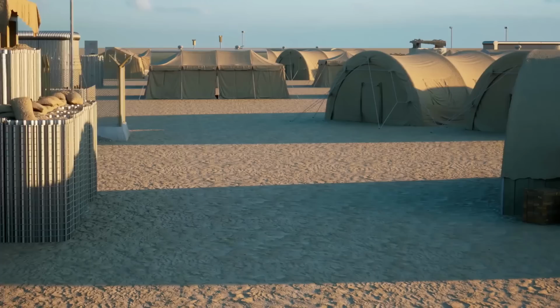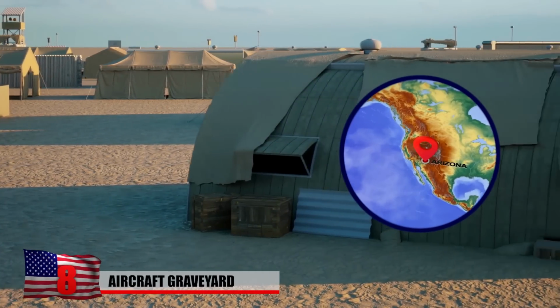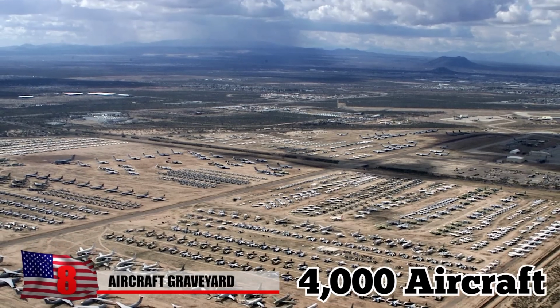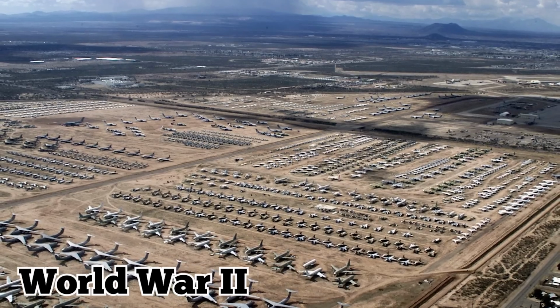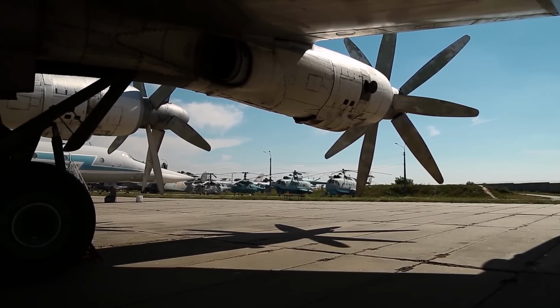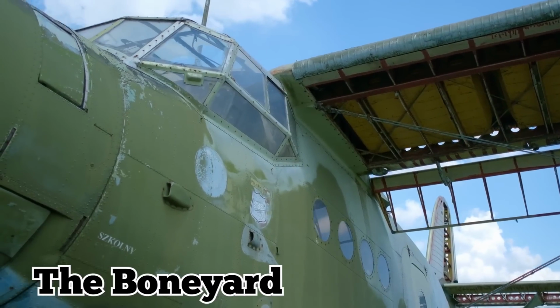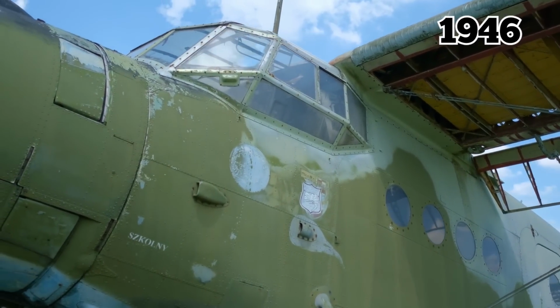Aircraft Graveyard. Located at the Davis-Monthan Air Base in Arizona is one of the largest aircraft graveyards in the world. Over 4,000 aircraft of all varieties have been gathered here since World War II, all lined up and neatly parked in rows. These make up the 309th Aerospace Maintenance and Regeneration Group, AMARG. It's commonly known as the Boneyard, and the US Air Force began keeping its supply of aircraft there in 1946.